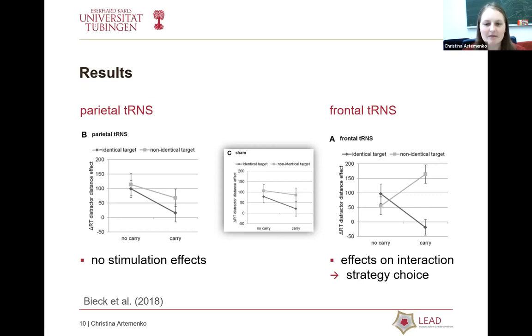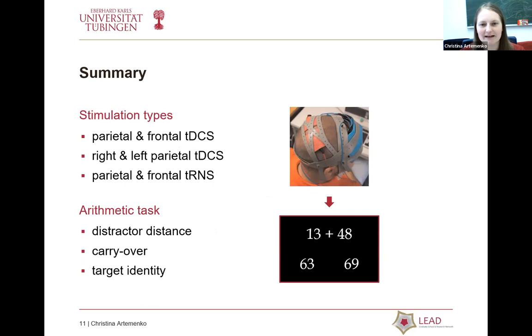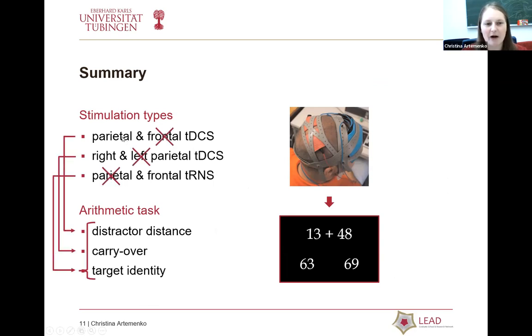And it means that probably there's something going on with strategy choice, planning, or something else for domain-general frontal areas in this case. So to summarize our findings, we applied different kinds of stimulation protocols to the same paradigm and found differential effects on these three factors of interest. We found that parietal tDCS bilaterally applied influenced the distractor distance effect, while right stimulation in the parietal cortex influenced the carry effect. On the other hand, we found no influence of tRNS on the parietal cortex on these three factors, but frontal modulations were somehow apparent for all of the factors, so a bit more general.